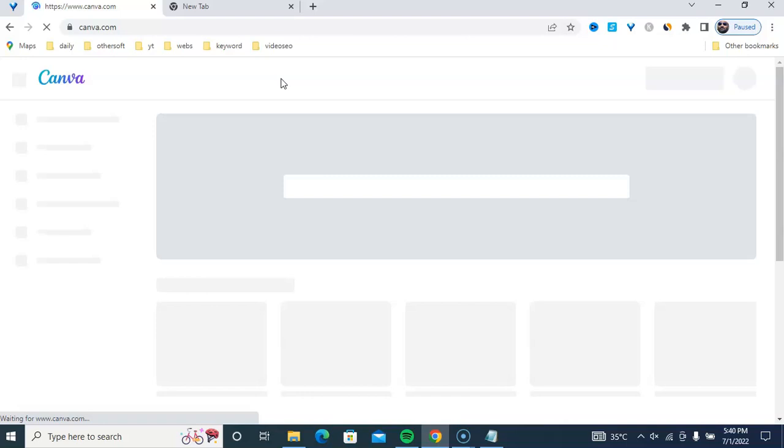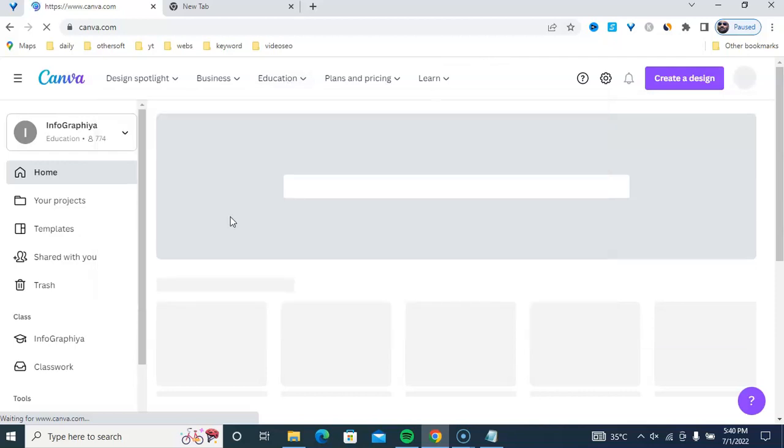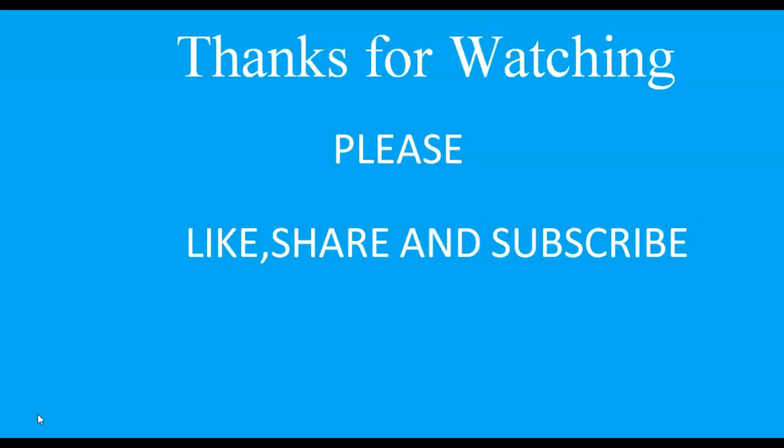Here is another one, minimalist logo design. This also has more than 1 lakh services, 135,000 services, so this is not easy. And another one I already opened is modern logo design. This also has 147,000, so this is not easy. So I'm going to show you.